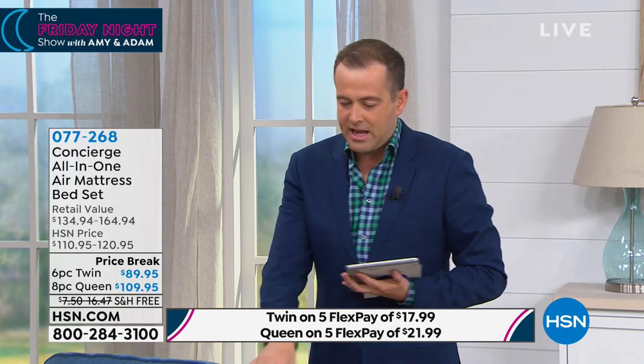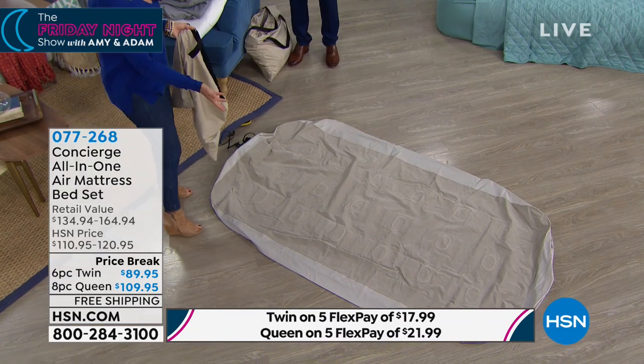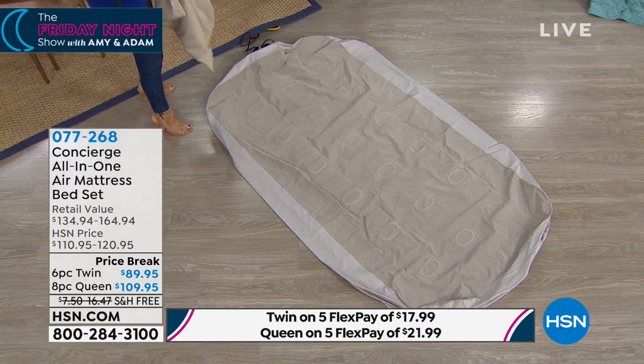Remember, the twin, as you can see here, is primarily for one person, right? Exactly. So the twin will hold 350 pounds. Okay, so that's a lot. That's a high weight capacity. The queen's actually going to hold 500.